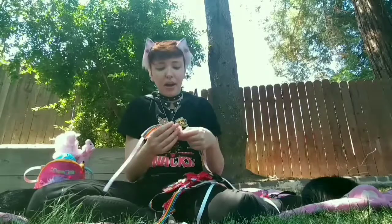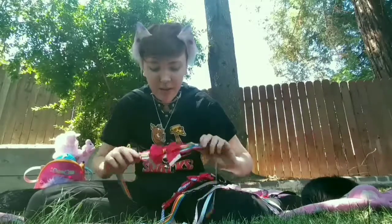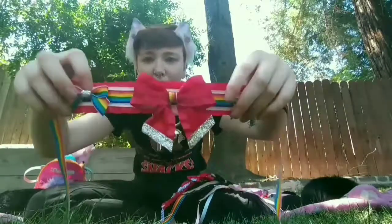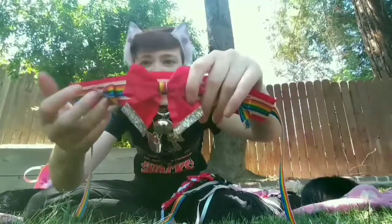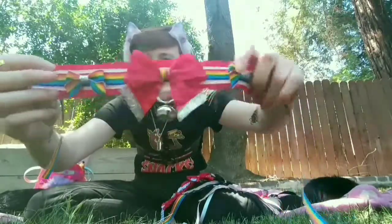And then Pride also did just happen. I have three different Pride collars that I made. And this one right here. Wonky. Yeah, it has the same format as the spider one. Just two little bows, one in the center.